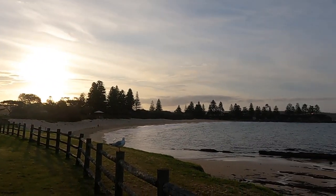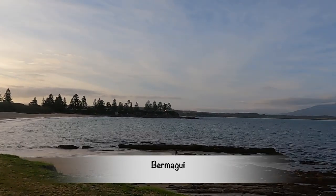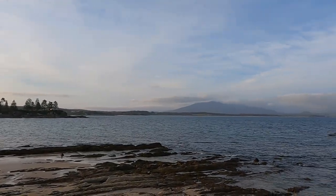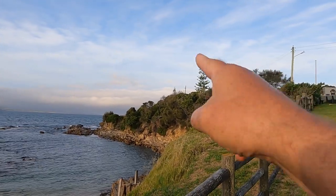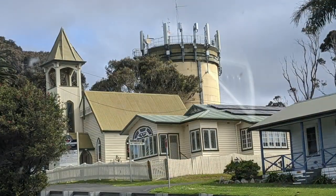Just panning around, and there's the Bermagui Beach. So we're just going to go and have a look at the blue pools, which is over in that direction. Maybe go there for a swim in the morning.